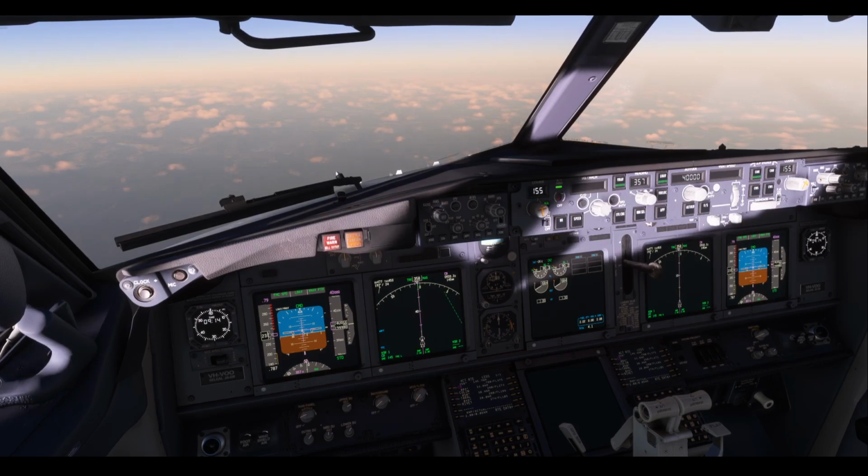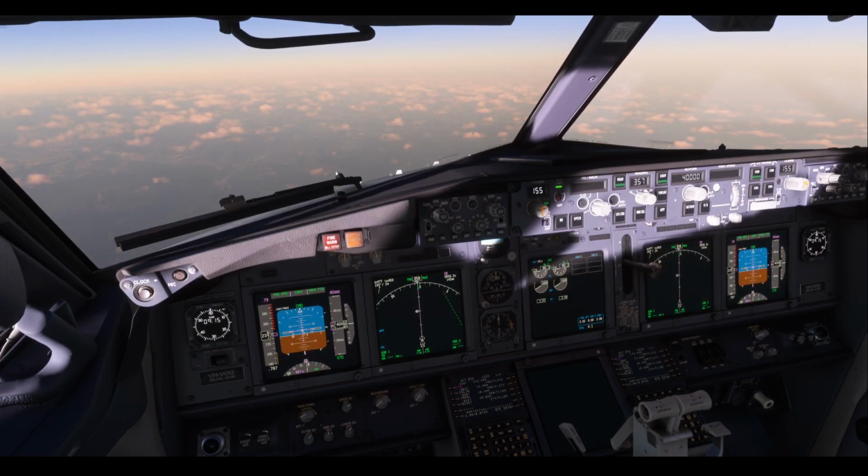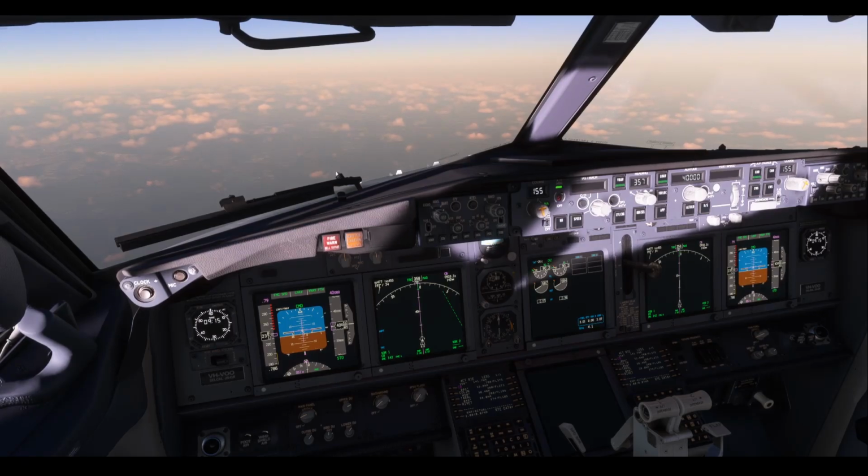Melbourne Centre, good day, Velocity 1330, climbing 2400. Aussie 1330, g'day, identified, climb by SID flight level 240. Climb via SID flight level 240, Aussie 1330. Aussie 870, resume my navigation direct to Luvac. Direct Luvac, Aussie 870. In fact, 870, make it direct to Lizzie now. Direct to Lizzie, Aussie, Velocity 870.